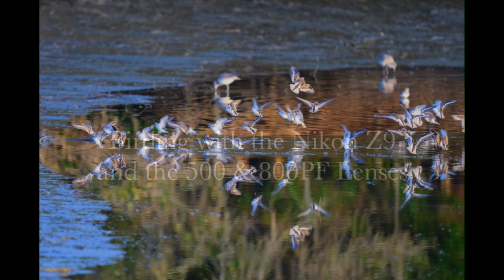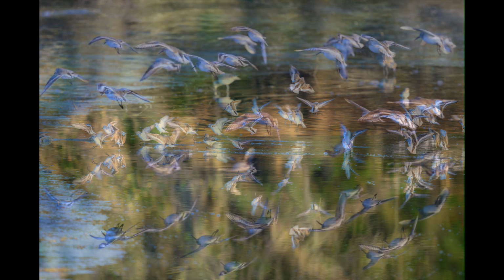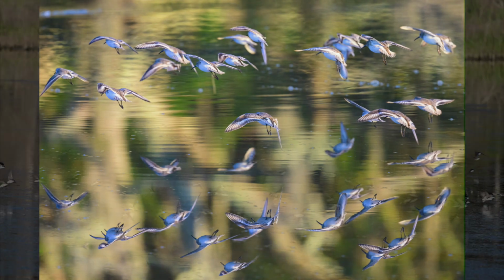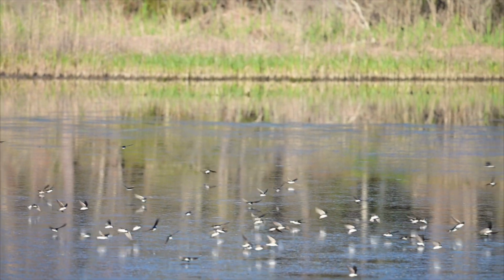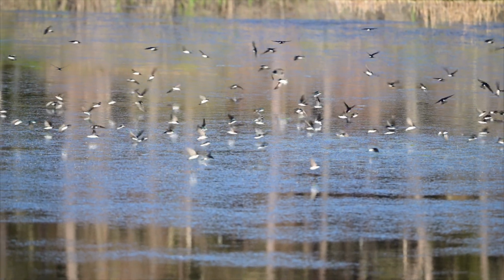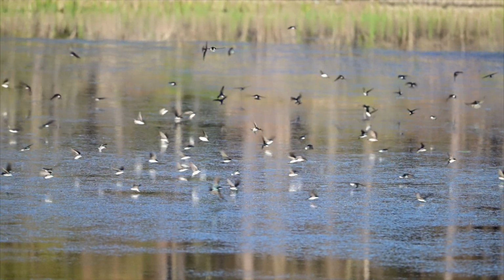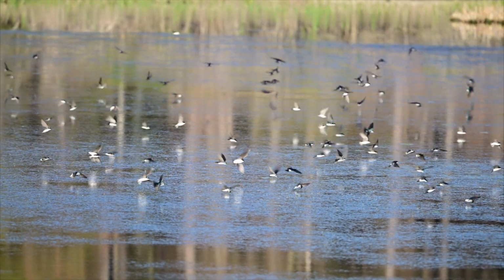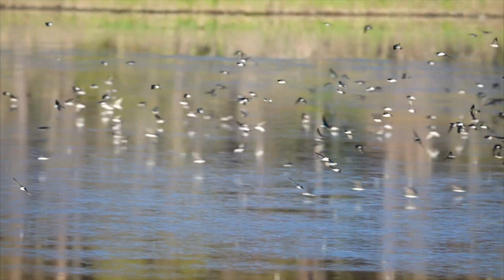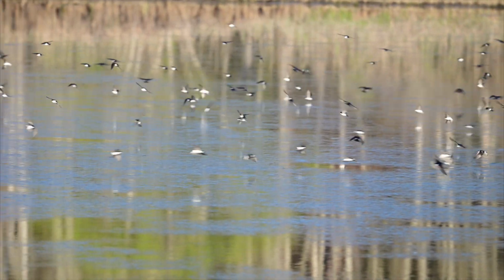Take care. Well, we start off with some Dunlins in flight with their reflections in the water. Now we have a short video clip of tree swallows flying around the surface of the pond. Now the pond level is very low again, like it was last year. There's a lot of grasses near the top, so there are obviously a lot of bugs lying on top of these grasses. So these tree swallows are having a field day gathering food.